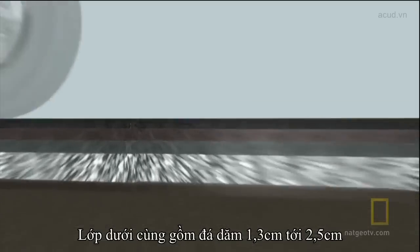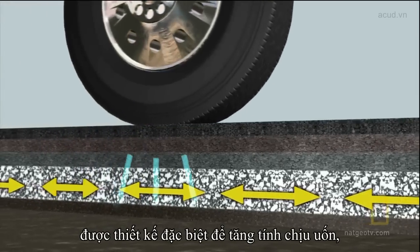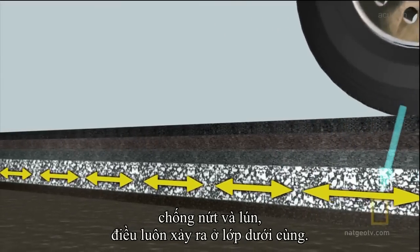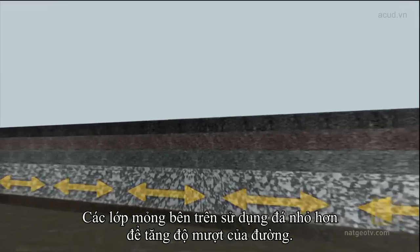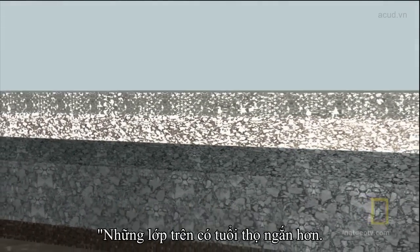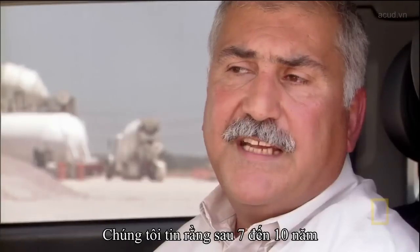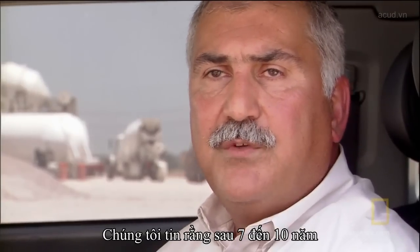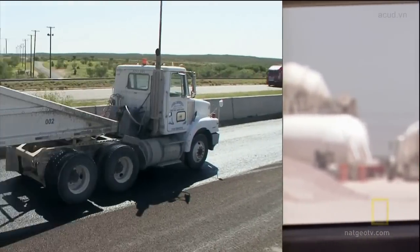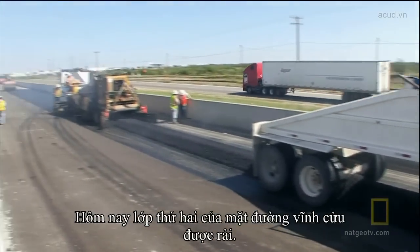The lower layers, comprised of stones 1/2 to 1 inch in size, are specifically designed to be flexible and resist cracking or rutting, which always starts at the bottom. The upper, thinner layers use smaller stones to create a smooth ride for motorists. Those layers have a short lifespan, so we count on going there every 7 to 10 years, removing that thin layer, putting another one down there. Today, the second layer of perpetual pavement is being laid down.